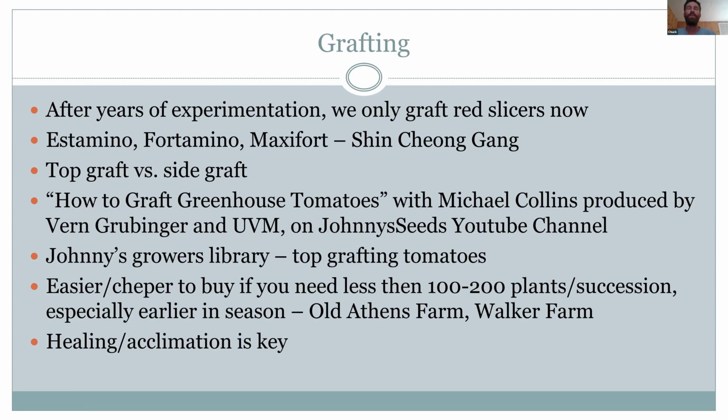And then one other thing about grafting is that the key is really the healing and acclimation. It's making sure you acclimate them properly. Again, that Johnny's fact sheet has all the information on that, but you have to basically gently reintroduce them to a less humid environment and to light. I'm going to end it there with grafting.